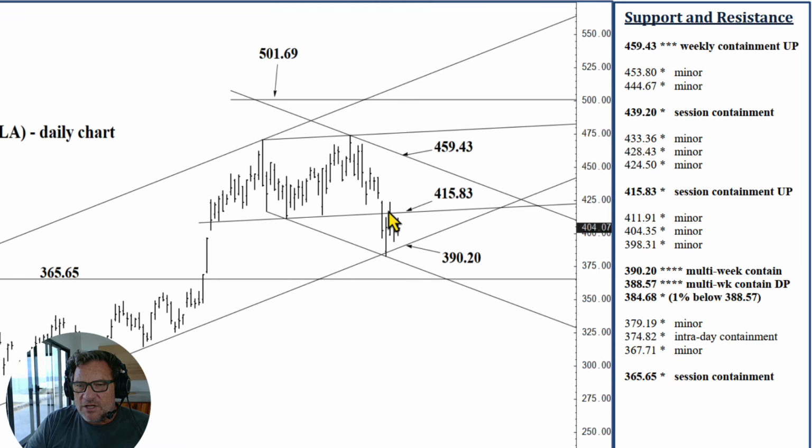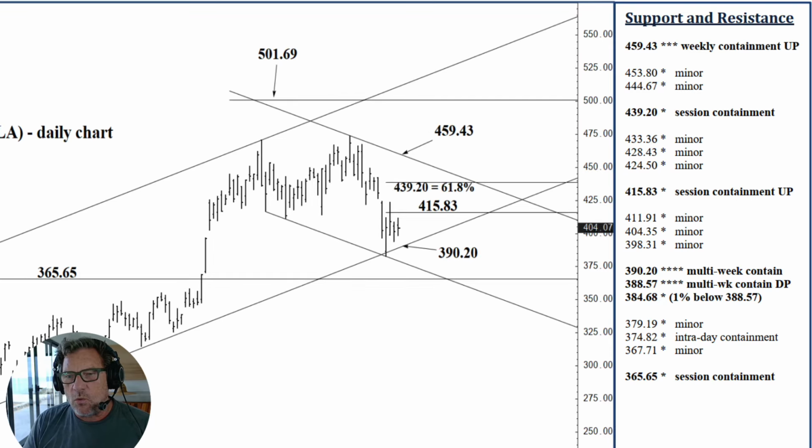This is kind of our near term, our day trade. 415.83 can contain daily highs. We might actually gap above this. I know NVIDIA had stronger earnings than expected, so that may push everything higher. We could open above 415.83 today, and if so, we could see 439.20 on an intraday basis.